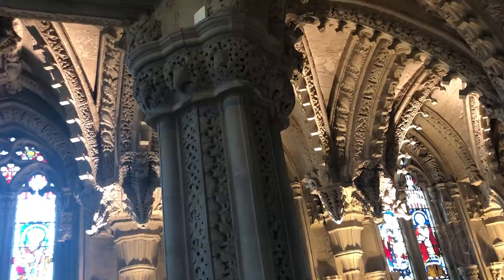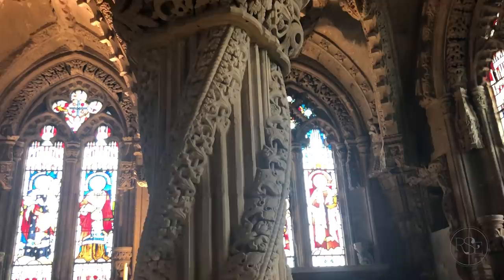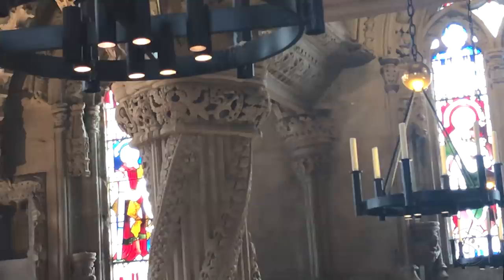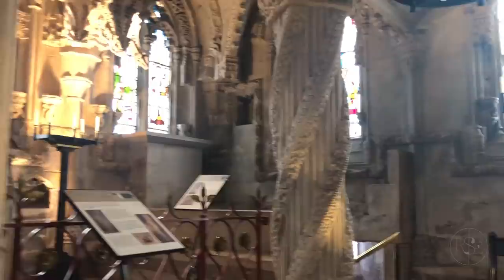So the story goes that the master mason built this pillar. Very straight, normal pillar, the master stonemason. And then his apprentice built this pillar, this very rounded, carefully constructed pillar. And then the master mason came and got so jealous, according to the story, that he killed his apprentice for building a pillar that was better than his. So there's a lot of Masonic tales and Masonic legends here.